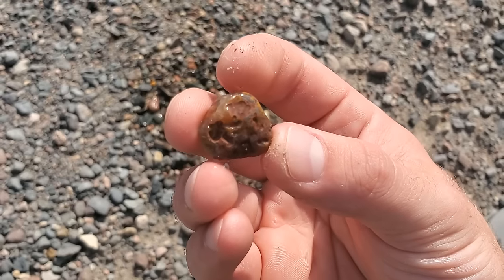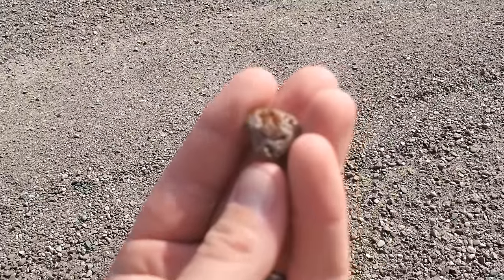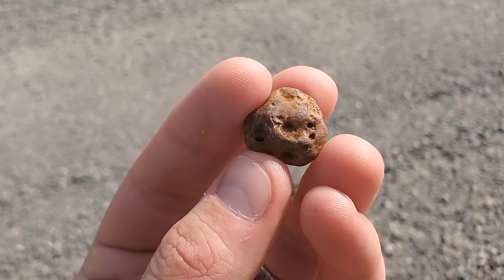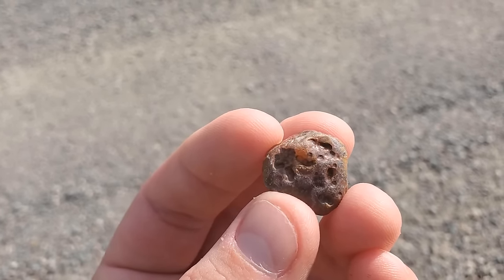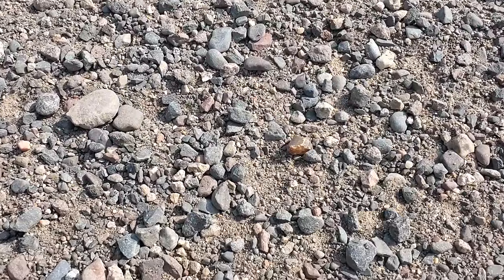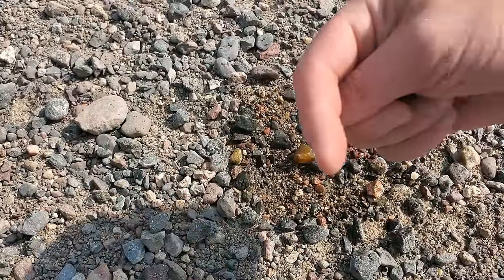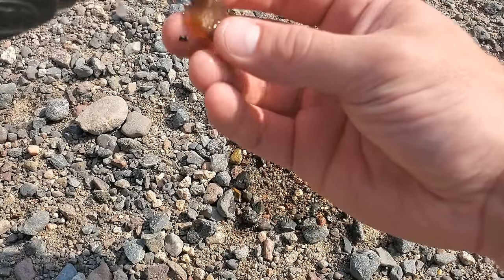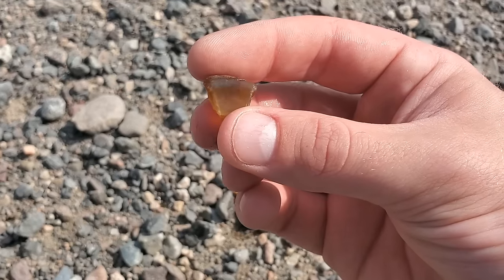I'm gonna get off the road here, I got a school bus coming. Alright, so this is what we just found. Kinda cool. Limonite staining on there. So, yeah, let's keep going. Looks like we got another one here. It's right there. I actually spotted it from over here, because I'm not walking in the middle of the road at this point. It's got some light banding in there, but it's glowing. That's why I spotted it.